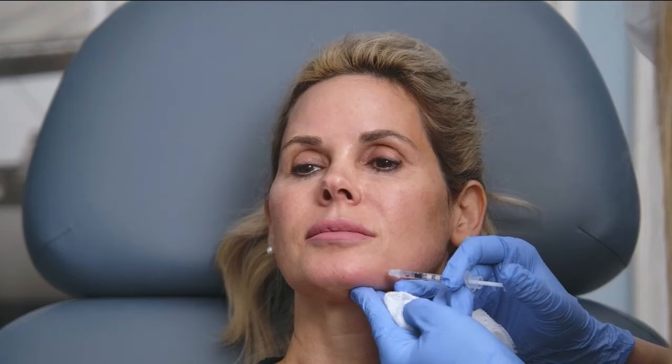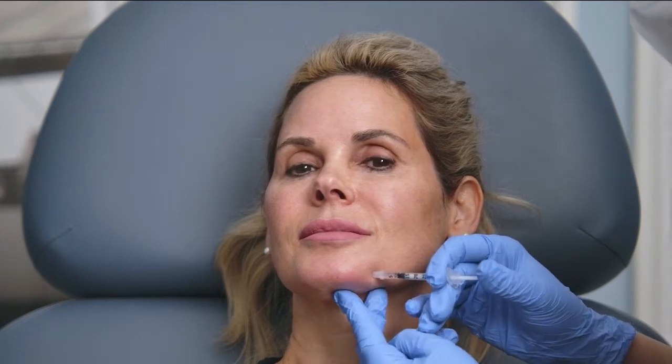And the filler does go along the bone because that's where it's natural, and you won't see it when she's animating or talking. It's actually not very painful. We did numb her topically with numbing cream before we started. And I transfer the filler into these tiny little insulin syringes to make it more comfortable, and also gives me more control of where the filler is going as we're injecting.